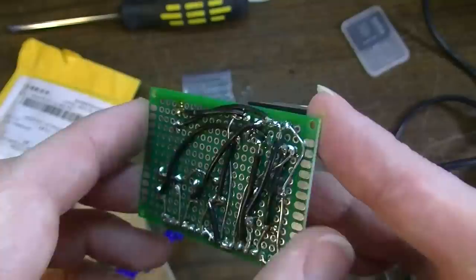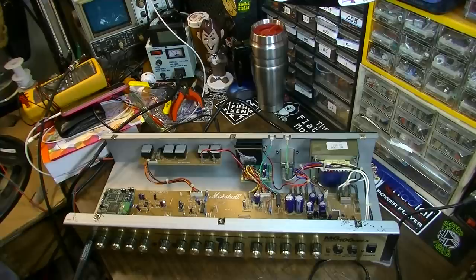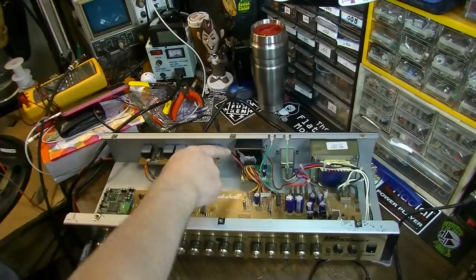So let's get this installed on the amp and see if this does it. I mean, if this one burns up now after putting all this work in, I'm probably just going to write this thing off. So let's see what it does. Okay, moment of truth. You guys want to see this thing smoke? Pay special attention to the board.